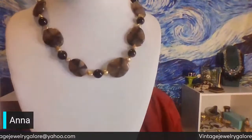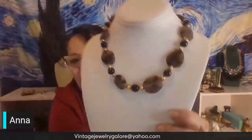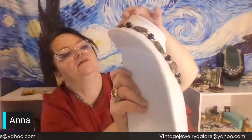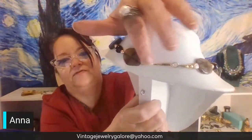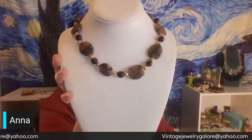Is this bullseye agate? Is that what that is? I didn't price it. I'll start it at a good price. Pearls. Is that bullseye agate? Does anybody know? I'm always asking for knowledge, right? Why not? That is a gold-filled clasp and all the findings in any of the pearls. This is what you were talking about, right? I have no idea what it is, okay?